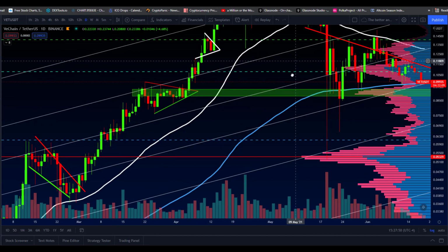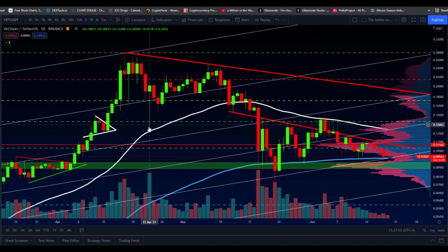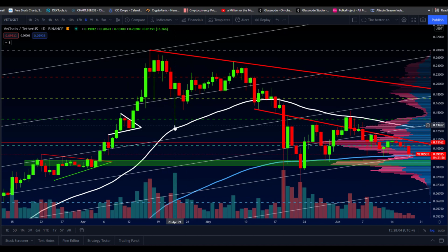on the 6 hour. Even over here, depending on what exchange you look at, some exchanges are slightly different. This flash crash that we had back in April found our support almost exactly on the 200 exponential moving average on the 6 hour. In different exchanges, it actually touched it perfectly.